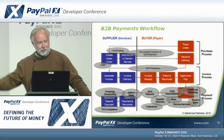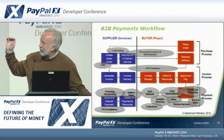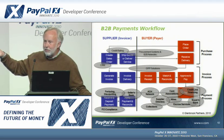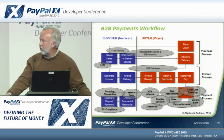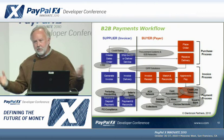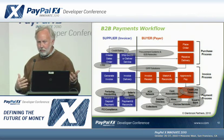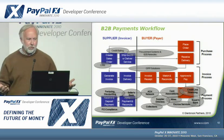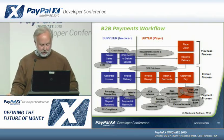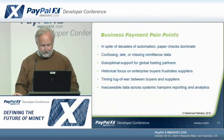Congratulations, PayPal. You should be on this chart now. But if you're working in the B2B payment space, you don't have to be working just down at the payment step. You can be working anywhere along this flow, and because there's so much discontinuity, transitions back and forth between paper and electronic forms, because there's so many replicated forms of data, there's tons of opportunity in this space if you're a developer, tons of problems if you're a company.